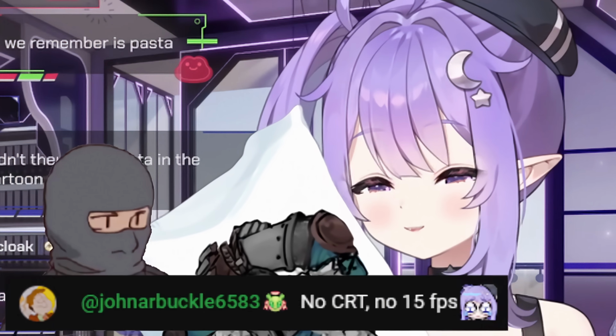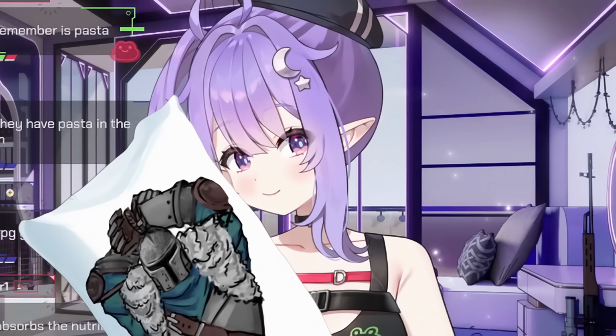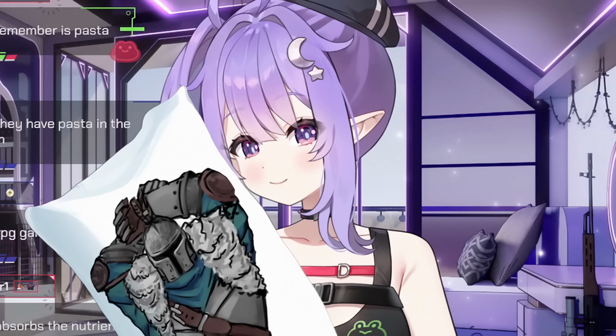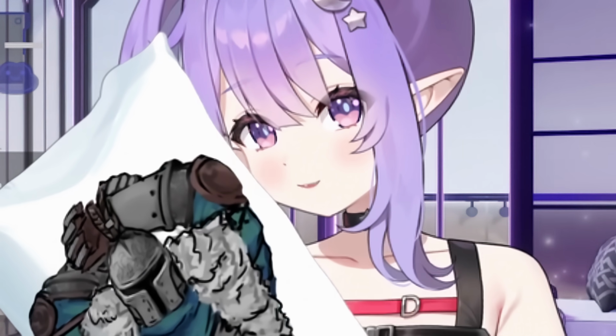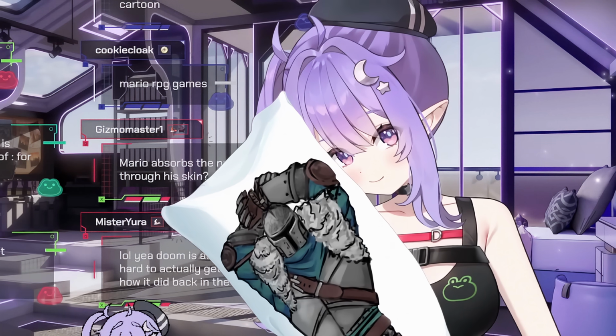No CRT, no 15 FPS, yeah. CRT is a lot quicker. It is super cool how stuff used to appear, and it sucks how bad things look nowadays because it's not properly preserved. And I think also people have been kind of psyoped into thinking, oh, well, it's supposed to look this way. But I don't think that's how it was designed to look.